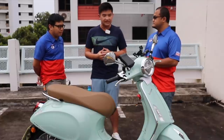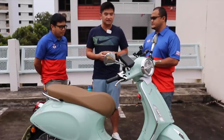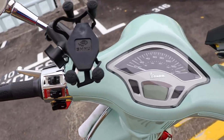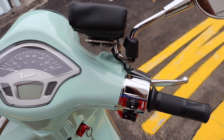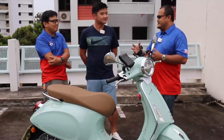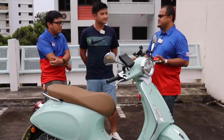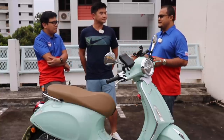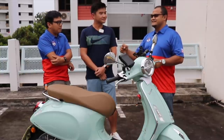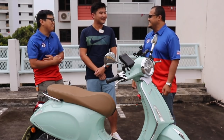For new riders, I think it's such an easy transition. The only bad thing is being a scooter, there's no manual transmission, so over time, you may lose the competency. Of course. For me, at one point in time, I was riding automatic scooters for quite a long time. So when I got into my current bike, I was not clutching in, and then suddenly changing gear. Yes, I saw the video.